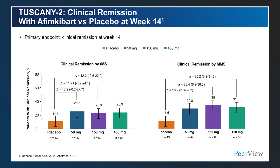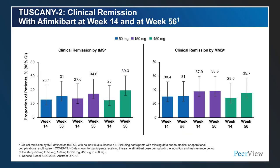And if you look at the modified Mayo score, actually the rates are a little bit better, and that was the scoring system that was used with tulisokibart that I showed you just before, slightly higher effect size.